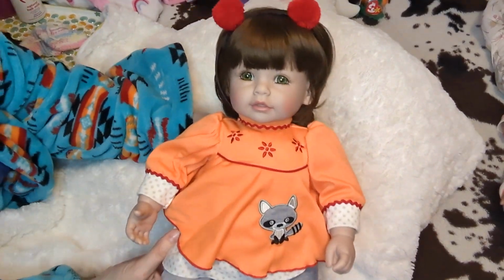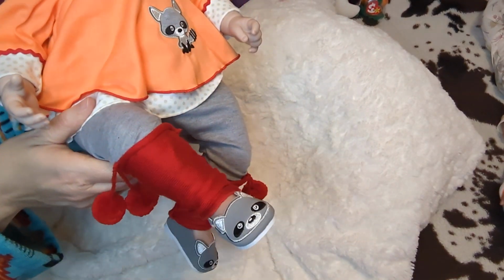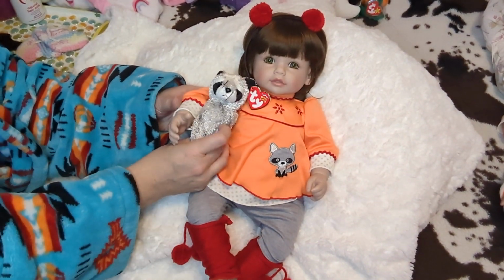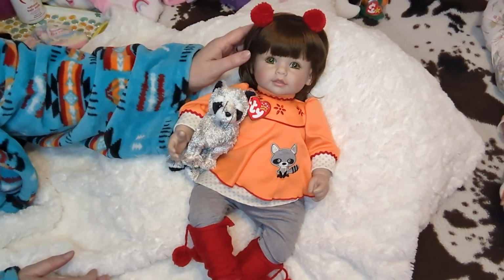So here she is in her original outfit with her little shoes and leg warmers. Looking adorable with a little raccoon lovey. I just think she is beautiful.